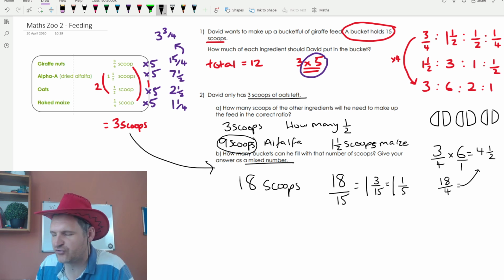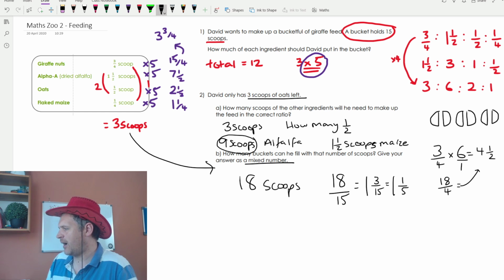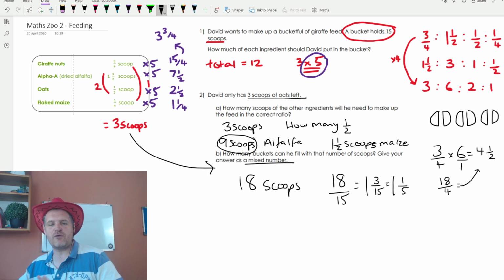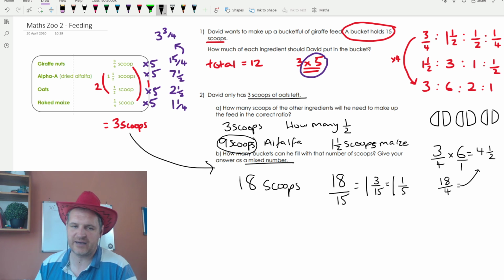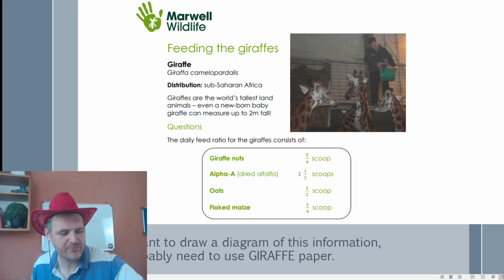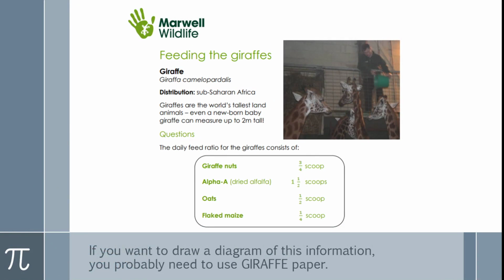If you've got any questions about how to do this, put it in the chat. People might be able to help you. You might have people who are willing to explain, and if not, I will happily answer any questions that people are still stuck with at the end. I can't just talk to the live chat at the same time as explaining. It's very complicated, but I'm always happy to answer questions in the comments below the video. So that is the giraffe feeding. I hope that's been interesting to you.